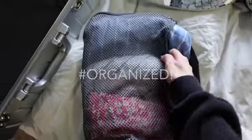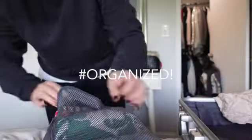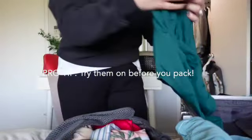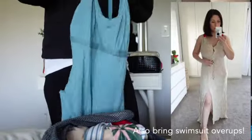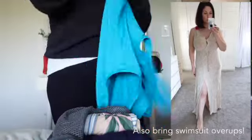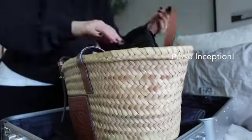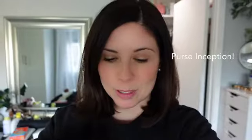And packing cubes, because everything is nice and folded. The way that I like to maximize my space is by purse inception. So I'm going to show you what I mean. I put my purses inside my purses inside my purses.